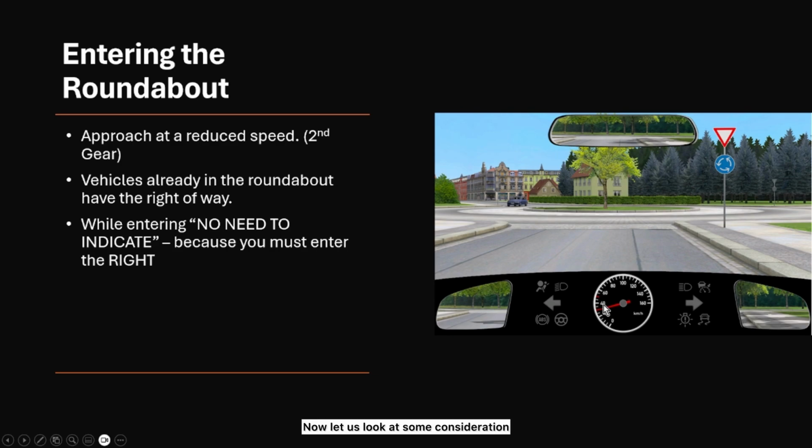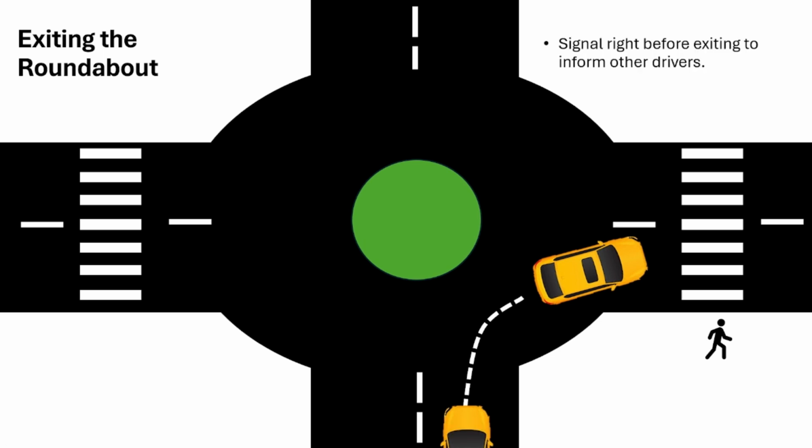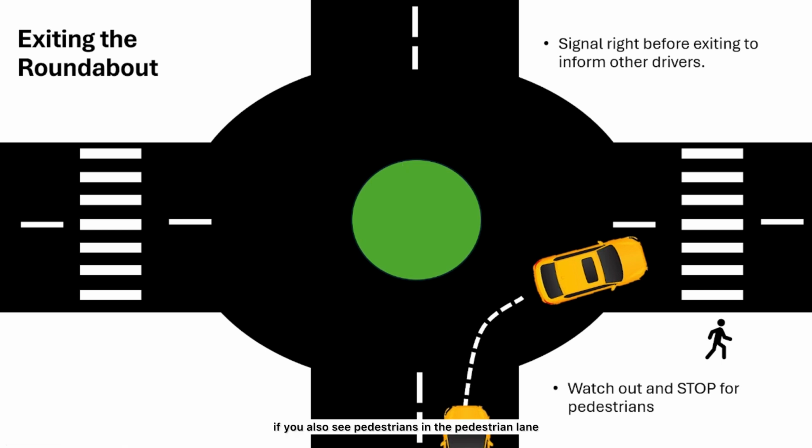Now let's look at some considerations while exiting the roundabout. You should indicate while exiting the roundabout, and you always signal right because you always exit from your right. And watch out and stop for pedestrians if you also see pedestrians in the pedestrian lane. So this was a simple scenario where you just have a single lane in either direction on your entry and exit.